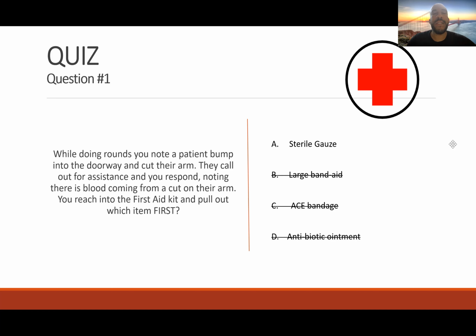Preferably you can get the patient somewhere where they can sit. You can raise their arm above the level of their heart and hold pressure for how many minutes? 5 minutes. And remember, no peeking, because if you look to see if the bleeding has stopped and it has not stopped, then you have to start again and hold pressure for another 5 minutes, okay? And if the patient says, ow, you're hurting me, that means you're holding good pressure, okay?